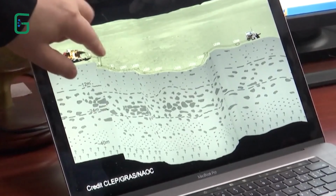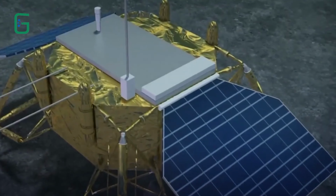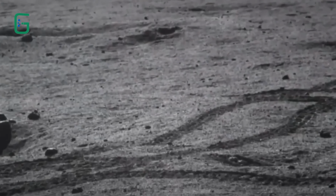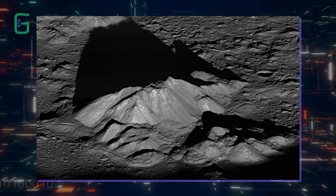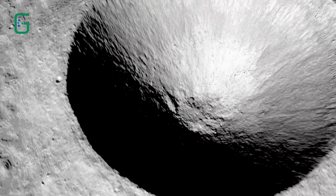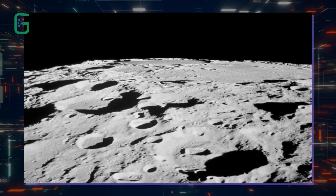The findings, eagerly awaited and recently published in the Journal of Geophysical Research: Planets, unveiled a complex lunar landscape. Layers of dust, soil, and fragmented rocks comprised the top 130 feet, shedding light on the moon's geological history. Among the remarkable discoveries was a crater, evidence of a colossal impact that shaped the moon's surface eons ago.